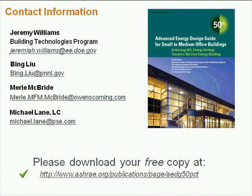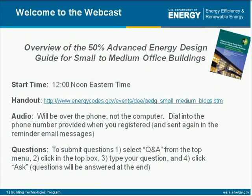ASHRAE Standard 90.1 2010 is actually the most recent version that is available to the public. While it would be ideal for our targets as the Department of Energy to align with all the codes and building rating systems that are out there, it's just not the reality we face. All of these are developed on separate code cycles. The dates don't line up. The scopes might be different.